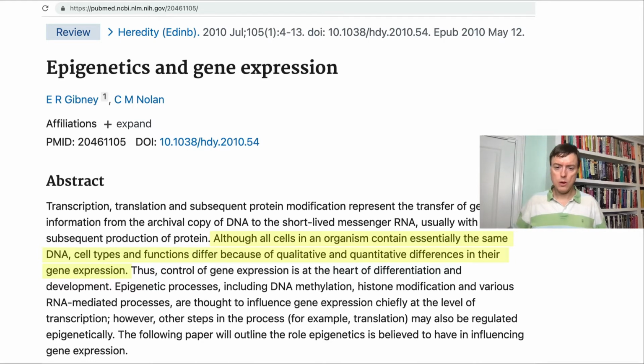So even though all cells in an organism have identical DNA, the behavior of each cell can be completely different. We have brain cells, hair follicles, skin cells, heart cells, and within each of those organs, the cells can behave very differently as well. And it's all based on gene expression. Genes can get enabled or turned on and off within a cell dynamically over time.